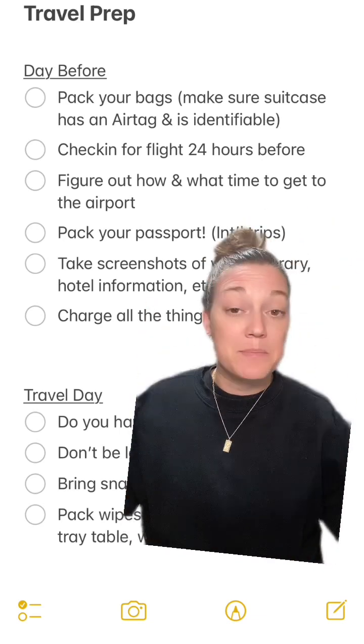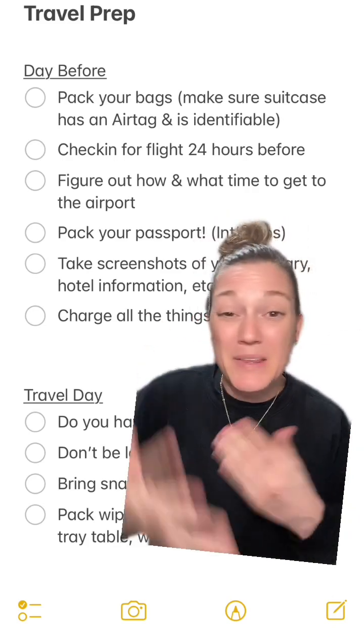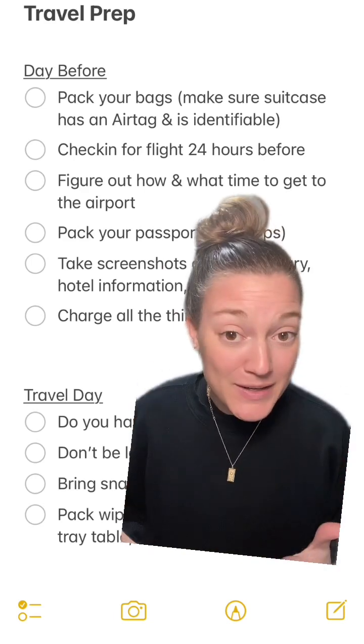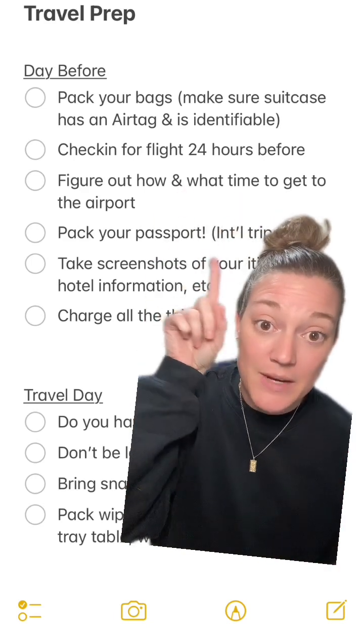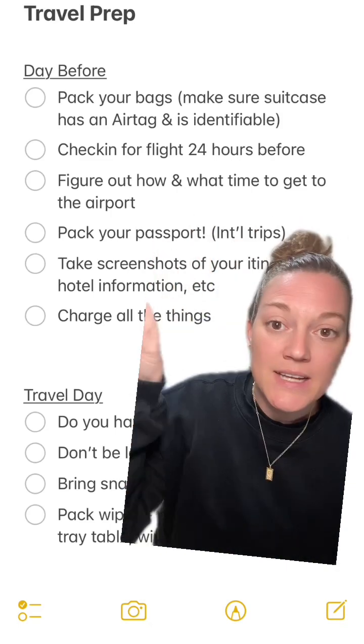Also, if you're at a really busy airport, you might need to leave more time for security. If you're at a smaller airport, maybe less time for security, traffic, things like that. All of that needs to be figured out. If someone needs to take you to the airport, you need to contact that person and be like, hey, remember you're taking me to the airport. This is what time we need to leave. Things like that.